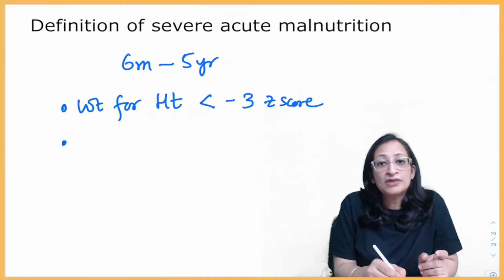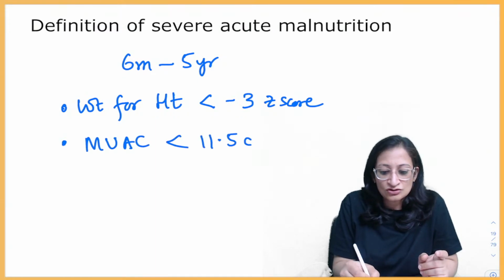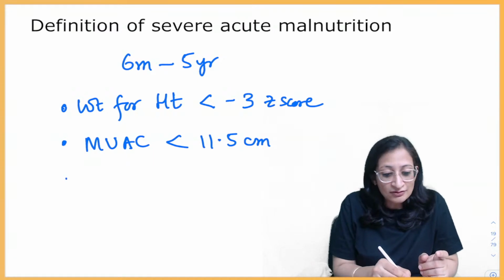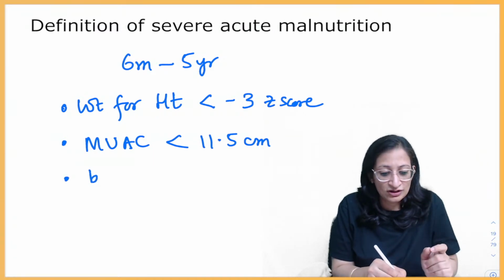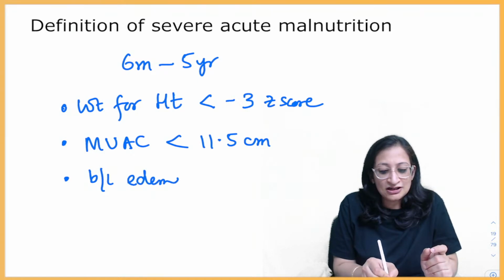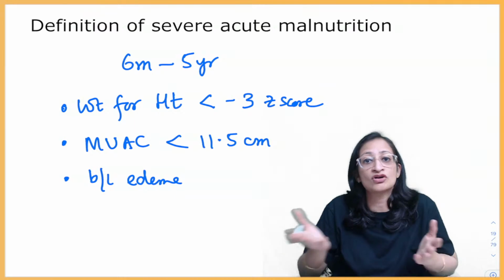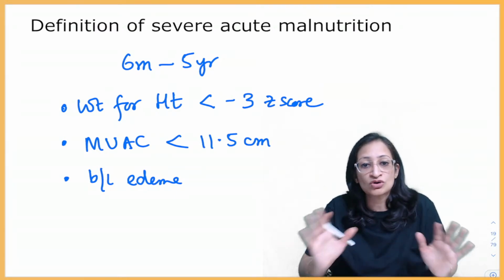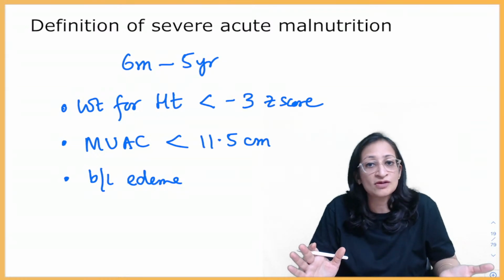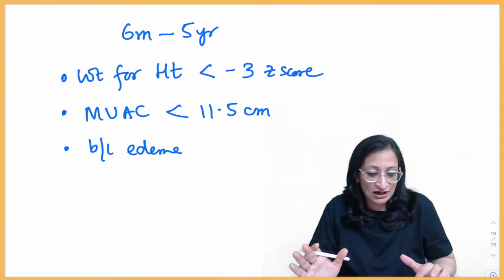What else? Mid upper arm circumference less than 11.5 centimeters or 115 millimeters, and symmetric bipedal edema of nutritional origin. That means if a child is having edema due to nephrotic or any other cause, then we do not attribute it to malnutrition. So if a child is having edema, you've ruled out all the other causes and then you're attributing it to malnutrition, only then you include it as a diagnostic criteria. So that is how you diagnose severe acute malnutrition, right?